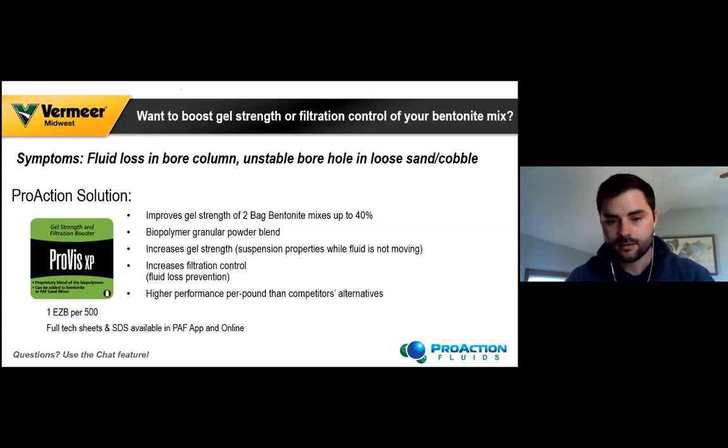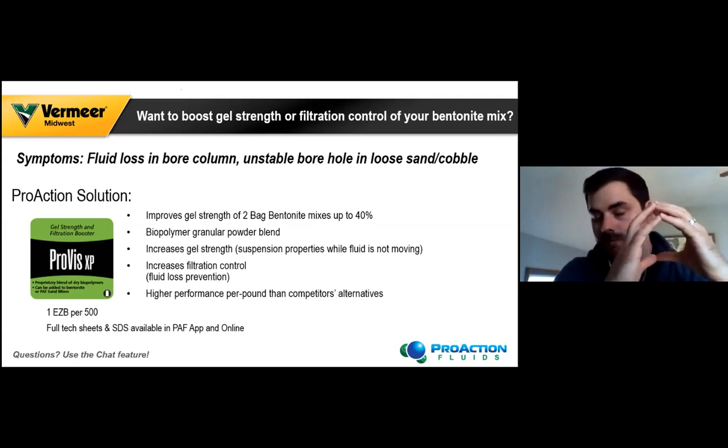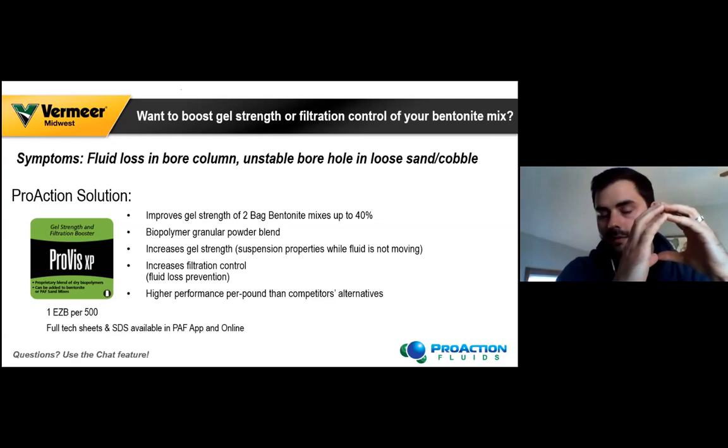So it adds the gel strength. The other thing it does is improves and increases the filtration control. So think about your bentonite, it's made up of platelets, right? So think about it like shingles on a roof. That's kind of how it seals the inside of a bore path.